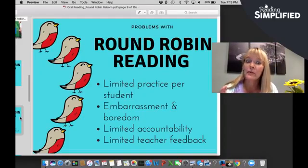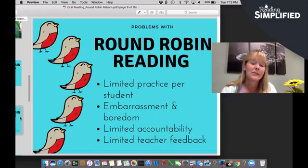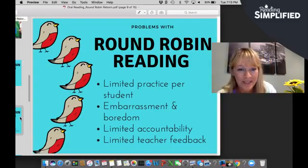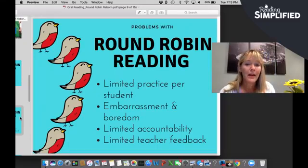First of all, round-robin presents limited practice per student. If you have 28 kids in the class, and each one's taking a turn, and even if you read for 30 minutes, are they going to even be able to get to 1 minute? Not likely. Many kids are embarrassed, and if they're not embarrassed, they may be bored. They're probably not following along while the other kids are reading. Maybe they're looking out the window or passing notes. There's limited accountability with this model.